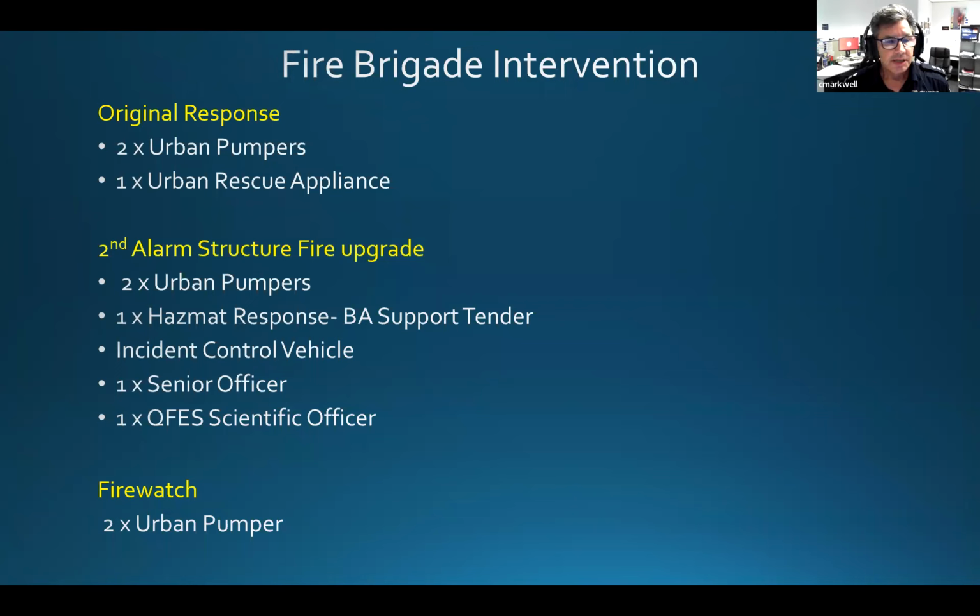I'll put this up just again as an explanation. So the intervention: 2 urban pumpers, 1 urban rescue, second alarm structure, which is an incremental upgrade for additional resources required, and that's based on the level of fire that's present. An additional 2 urban pumpers, hazmat response, incident control, senior officer and scientific.